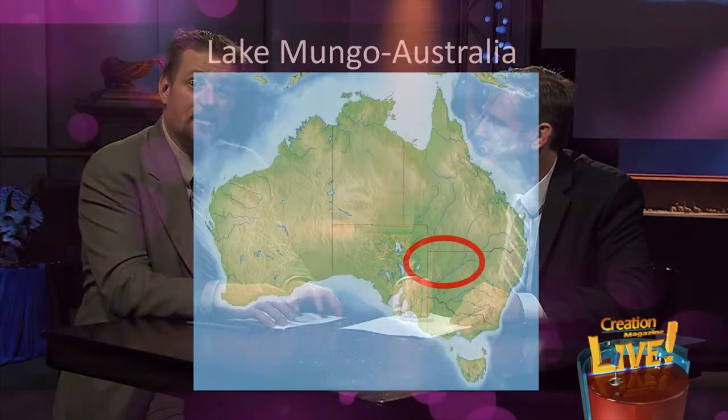In western New South Wales, in Australia, part of a semi-arid desert has been set aside as a World Heritage Site. Evolutionists believe that the site represents an outstanding example of one of the major stages in man's evolutionary history. It all centers on the discovery of human remains in sand dunes surrounding ancient Lake Mungo.